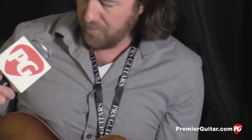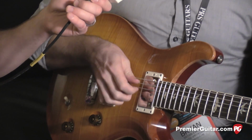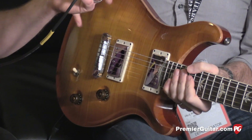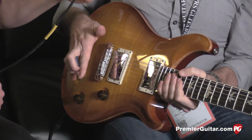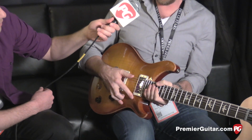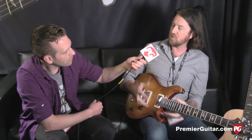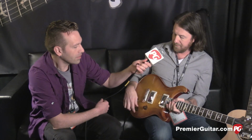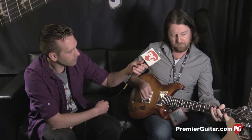And so again, a vintage-inspired pickup. The few other differences between the McCarty and the regular core line: the McCarty is a slightly thicker body. With a custom 22, it comes with a trem only now. So if you're getting the custom 22 or 24, it's trem options. If you want a PRS with a stop tail, 22 fret with a stop tail, this is where you want to look. But same thing. It has the coil tap. 3-way toggle switch.